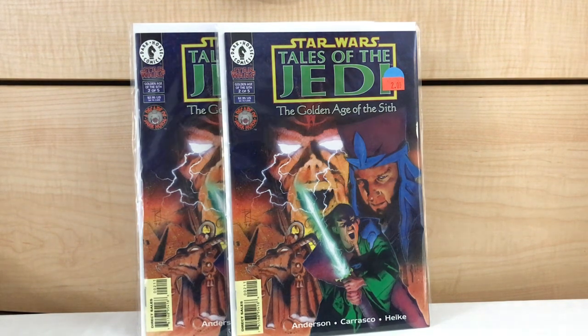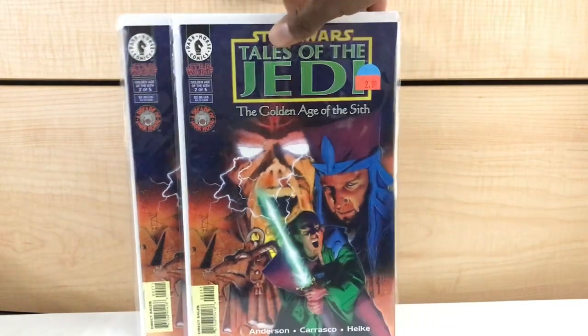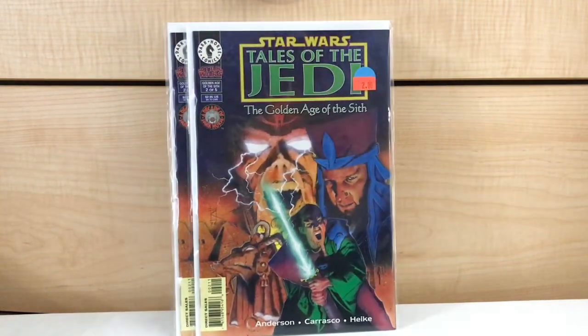The thing about this particular store, they have quite a bit of really cheap Star Wars, I'm talking $1 books, $2 books that I should just snap up. You know what I mean? But I don't know. I was just feeling cheap, and I didn't feel like buying them all at once. Even though I should have, but you know.